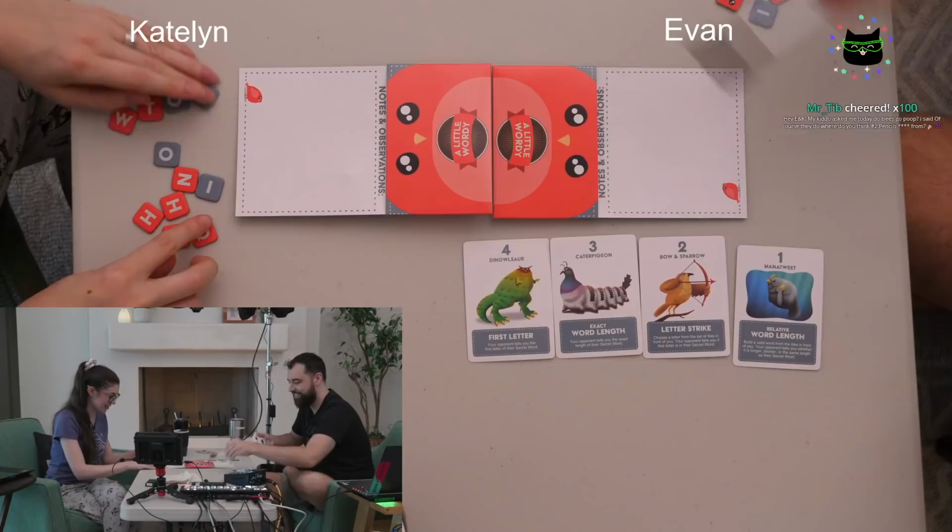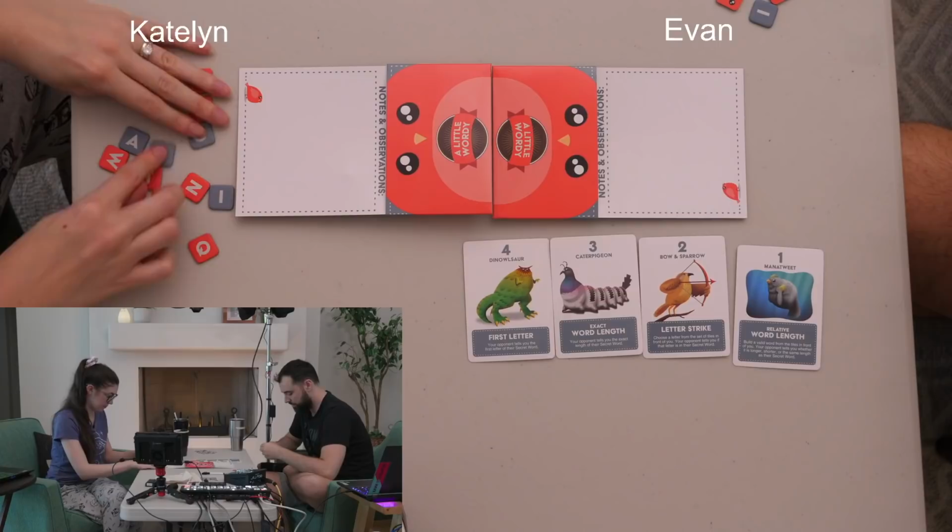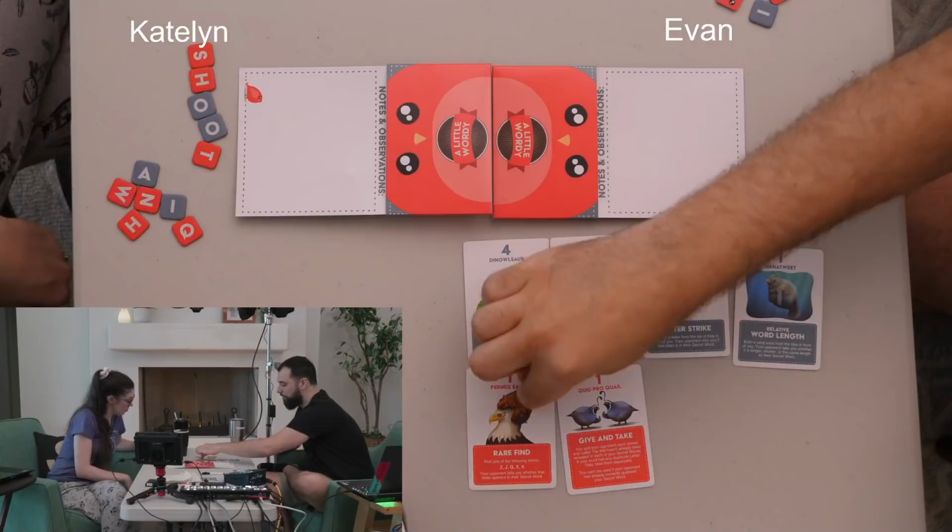It's funny. He's funny. Relative word length. Ooh. What, is there a different one now? Yeah. A new thing? You wanna read that one? Ooh, this is a new card. A new clue card, rare find.